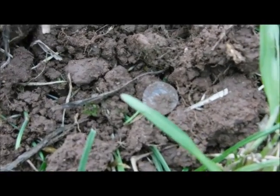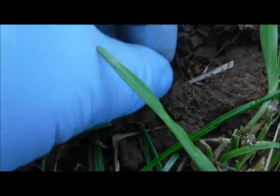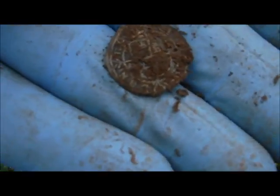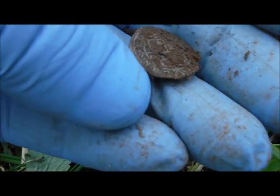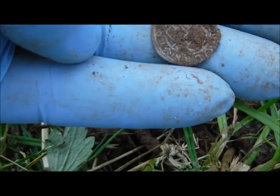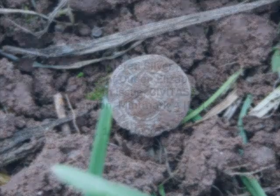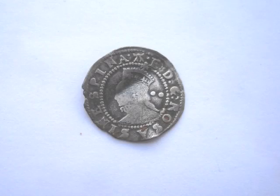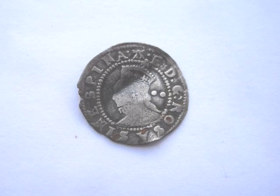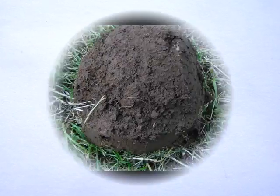Three lumps of lead and a hammered silver. Can you believe this? Unbelievable. Okay, shield on the back. So, possibly another Lizzie, possibly a James, but it's looking to be in quite nice condition based on the back. Hey, fantastic. Well, what a fantastic start.